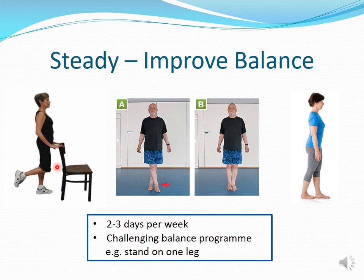At home, try standing with your feet together and your eyes closed whilst holding onto a stable surface for safety. Dance and Tai Chi are other ways you can work on your balance. Remember that exercises for increasing strength will also help balance. The recommendations are to complete balance work 2 to 3 days per week, or if you are having falls, then every day.